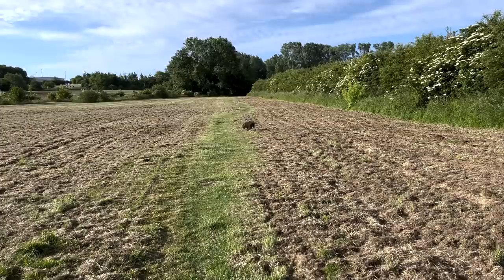He actually fished down there last night as well, so hopefully he's caught one. If not, I'm sure he's going to have a chance today as well. But as you can see, it's a lovely morning. So I'm going to carry on walking the dog, get back, and then I'll see you down the lake at some point.